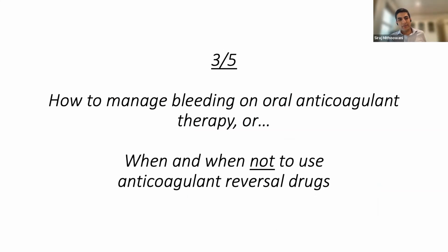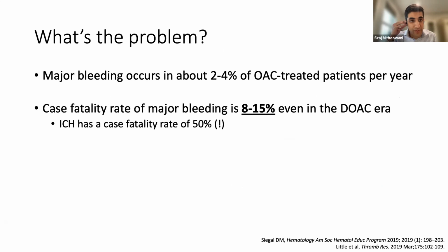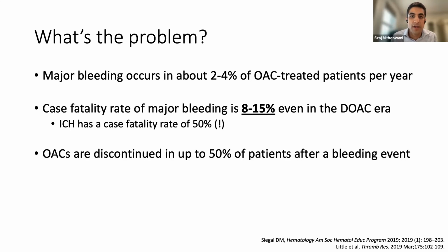So my next part of this presentation is how to manage bleeding on oral anticoagulant therapy, or really when, and more importantly, when not to use anticoagulant reversal drugs. So what's the problem here? Despite our best efforts, major bleeding still occurs in about 2 to 4% of patients on oral anticoagulants per year. The case fatality rate, as I mentioned earlier, for major bleeding is surprisingly high, around 8 to 15%, even in the DOAC era. And an intracranial hemorrhage has a case fatality rate of 50%. So although that's less common with DOACs, it's still very important.